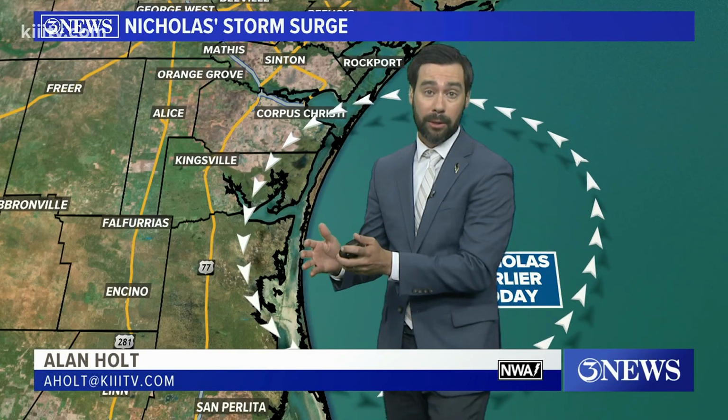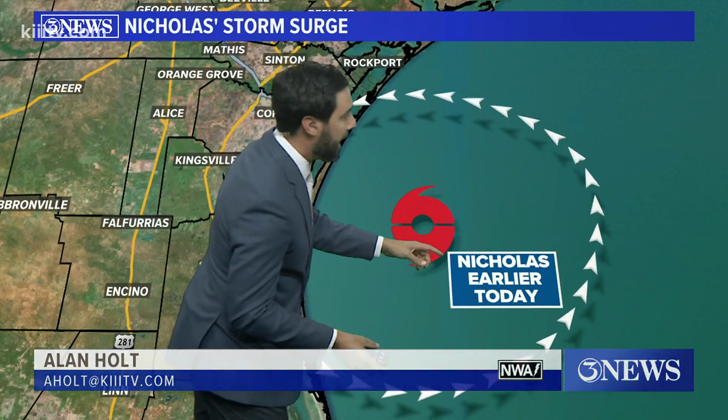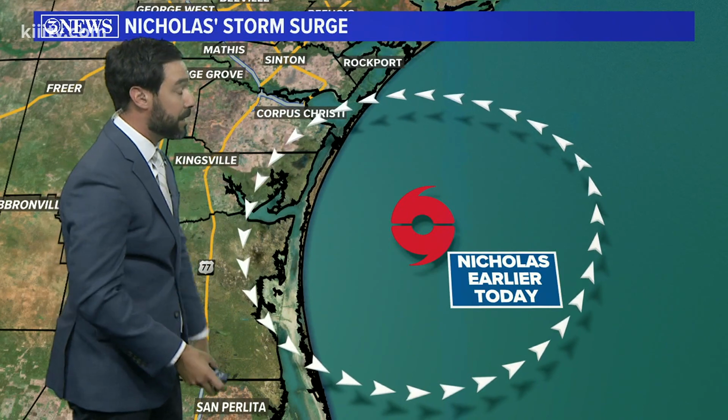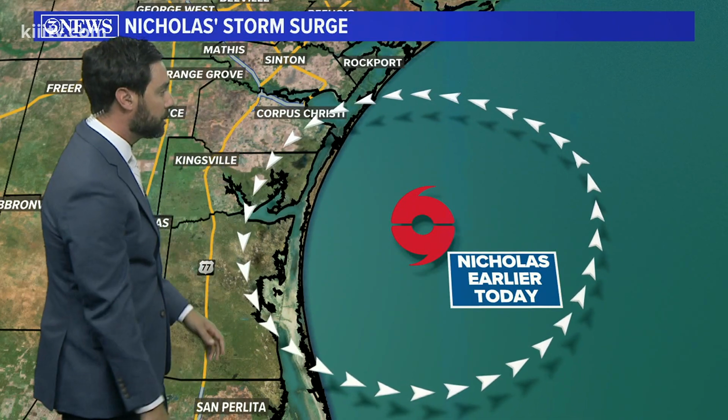how some of that water was getting up to higher where it typically is not. Earlier today, Nicholas was to our south. That was throwing in these easterly winds. We were seeing the surge in places like the Art Museum of South Texas, for example, that was lapping up over the barge dock there.